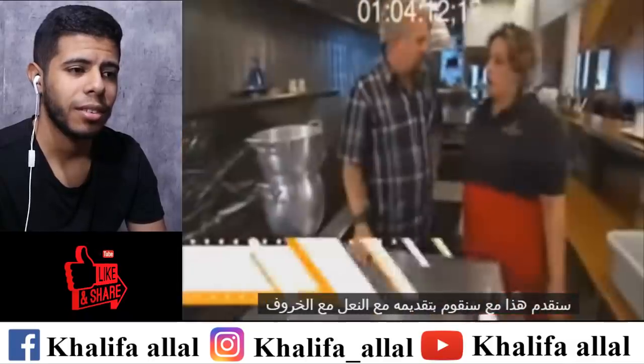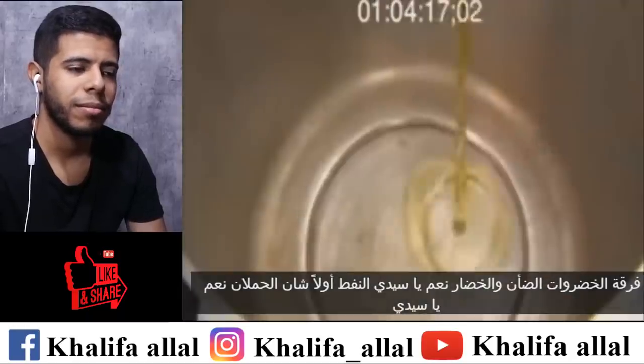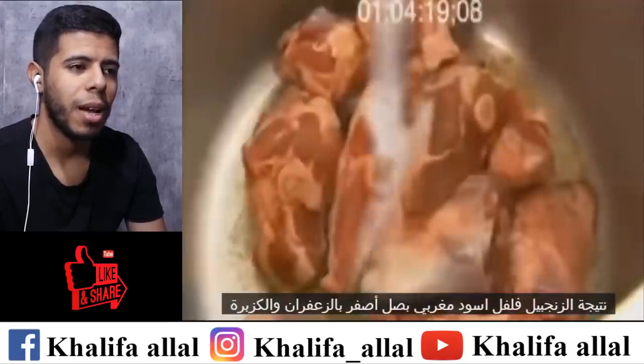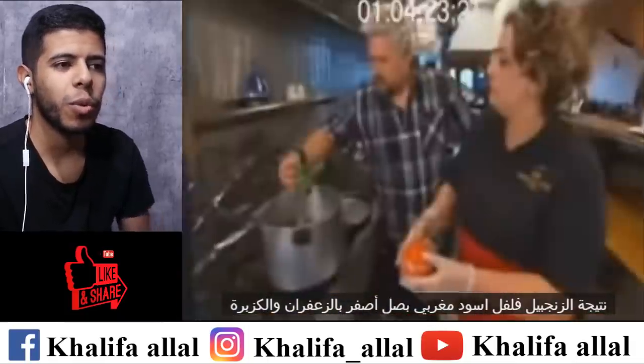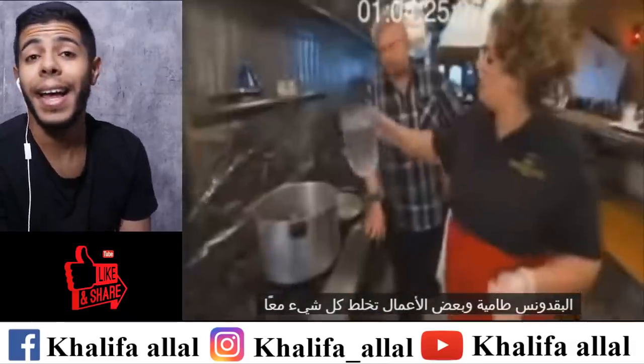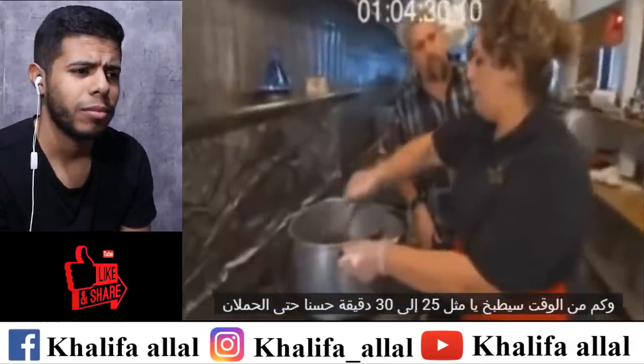What are we going to serve this with? We're going to serve it with the lamb and vegetables. Lamb and vegetables? Yes, sir. The oil first. Lamb shanks? Yes, sir. A little bit of salt, ginger, black pepper, Moroccan yellow saffron, onion. Mix everything together. And how long is it going to cook? Just like 25 to 30 minutes.